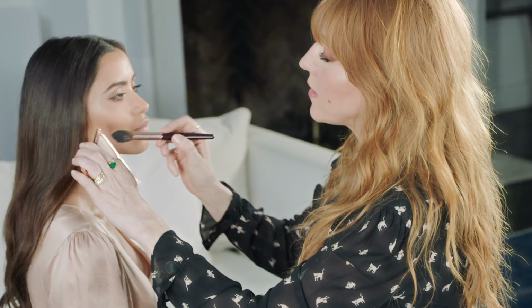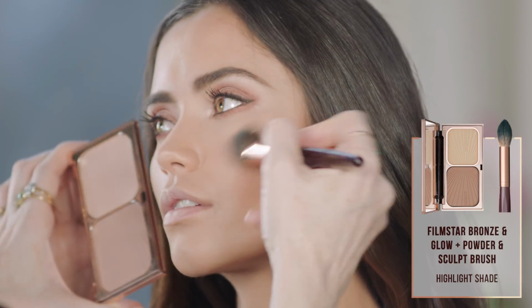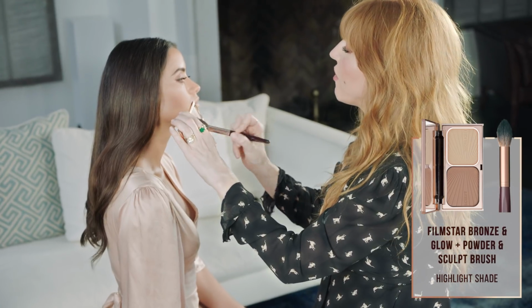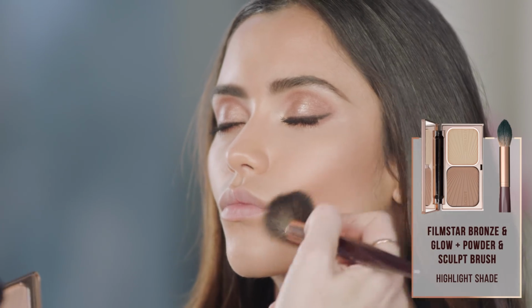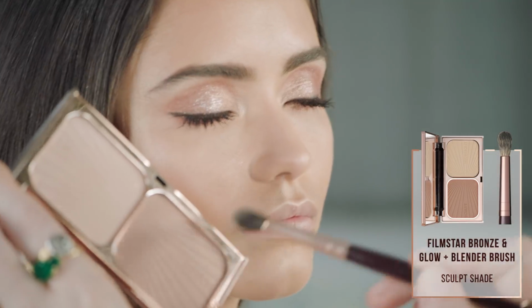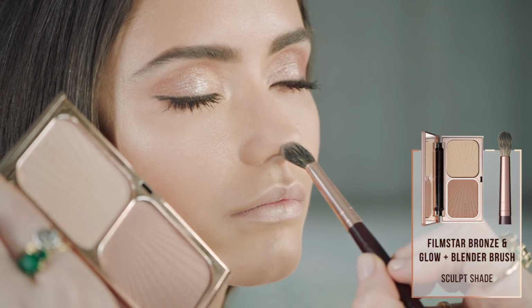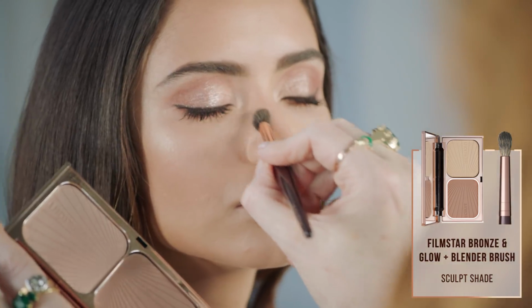I'm going to use the highlight, pop that onto the top of the cheekbones, and this gives you that very candlelit, lit from within, ethereal skin. It's great to just put down the centre of the nose, bow of the lip, to just capture those highlights. And I'm going to do the wonderful trick to give you that beautiful princess nose. Taking my blender brush and dipping it into the contour, going down the sides of the nose, and then just the tip of the nose, going underneath the nose, just to give you a lovely little lift.